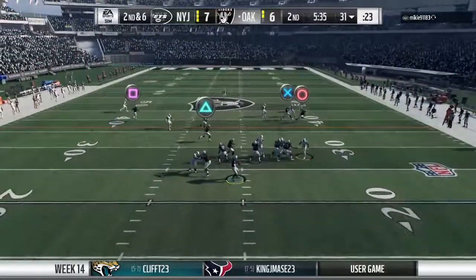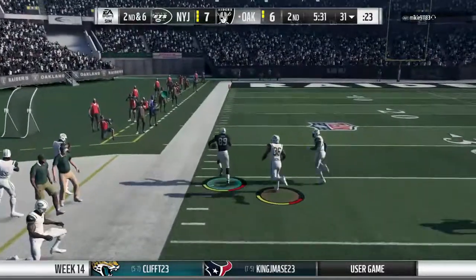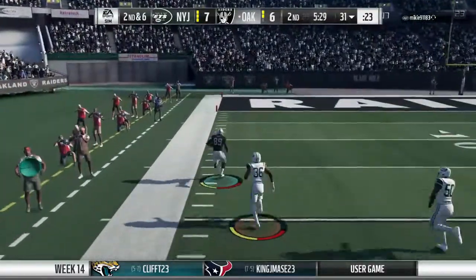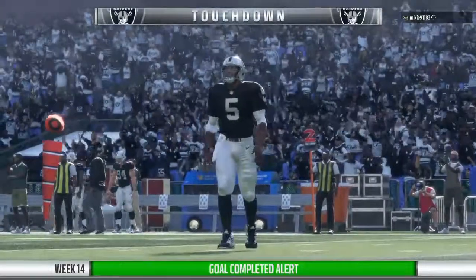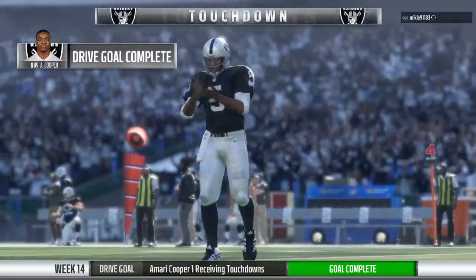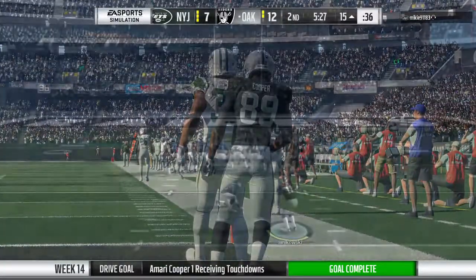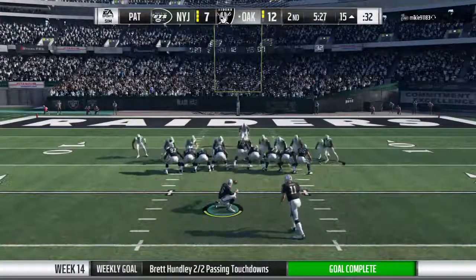They'll look to throw. This one caught left side by Cooper. And he is in. Touchdown, Raiders. Amari Cooper with touchdown number 8 on the year. And the Raiders are able to strike quickly for 6.